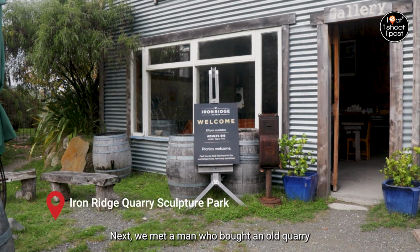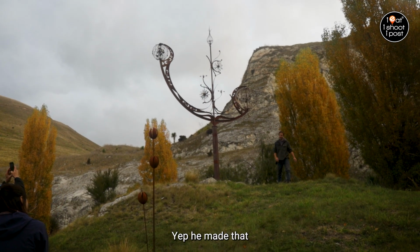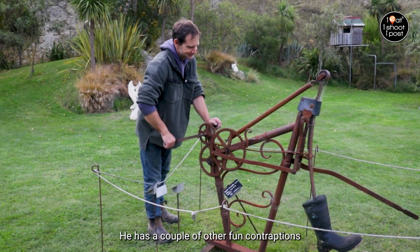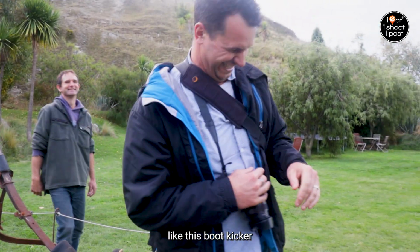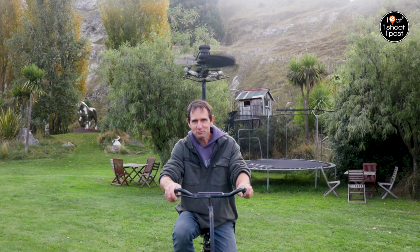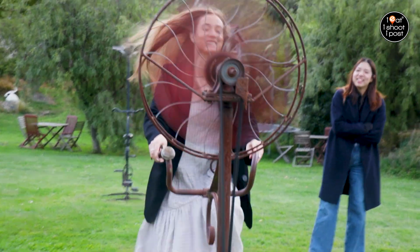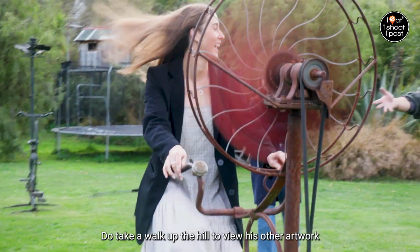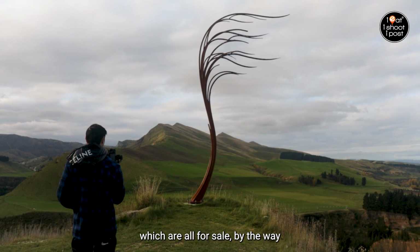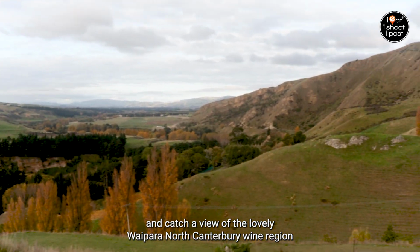Next, we met a man who bought an old quarry and transformed it into a sculpture park. Yep, he made that and he calls it Two Worlds. He has a couple of other fun contraptions like this boot kicker and a bike that will help cut your hair while you cycle. And another bike that will help you model your latest hair product. Do take a walk up the hill to view his other artwork, which are all for sale by the way, and catch a view of the lovely Waipara, North Canterbury wine region.